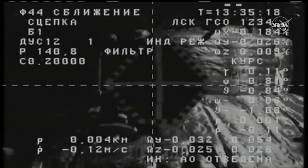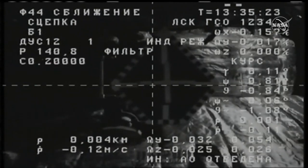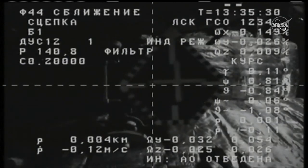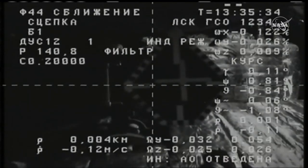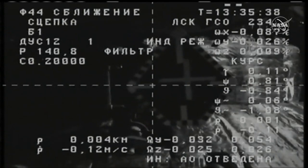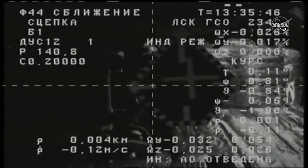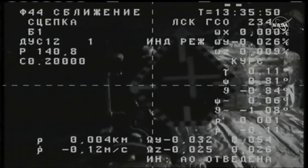Contact confirmed and capture confirmed at 4:35 a.m. Central Time, 5:35 a.m. Eastern Time, as the International Space Station and Progress 74 were flying 261 statute miles over the Yellow Sea east of Shanghai. And the docking probe is being retracted.